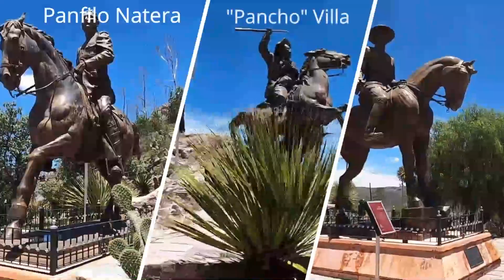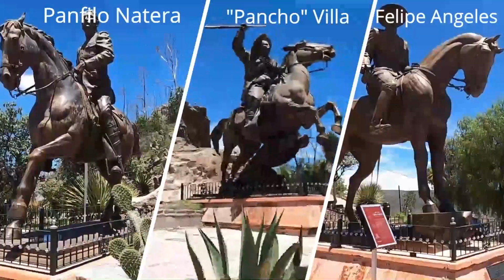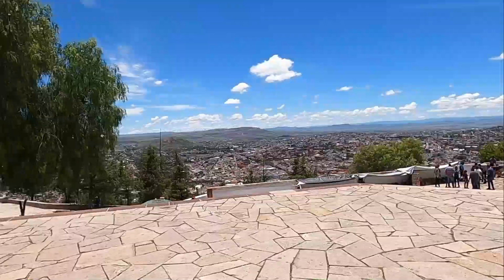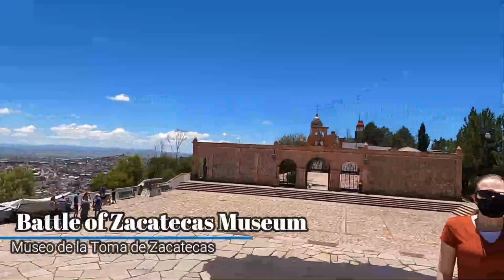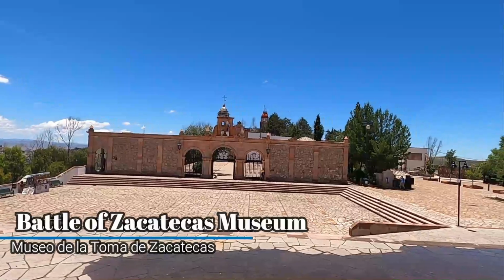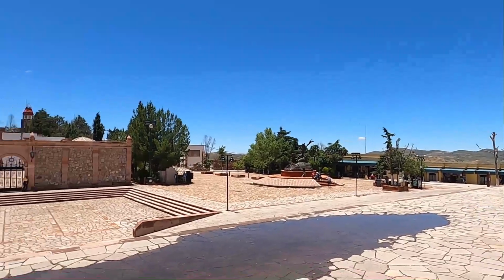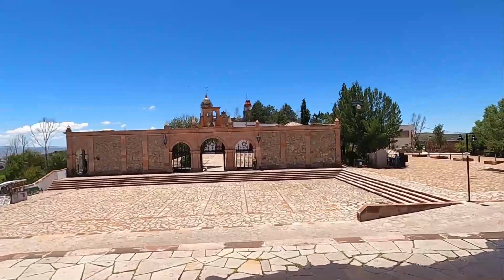Overlooking the plaza are statues of three main leaders of the revolution. On the other side is the Battle Museum about how the rebellion fought against corrupt government in 1914 and won.